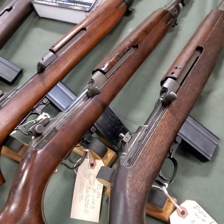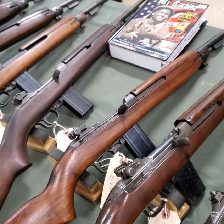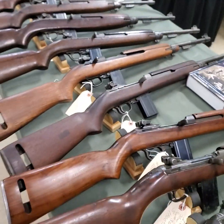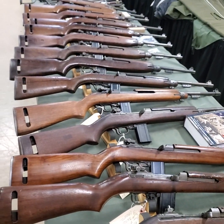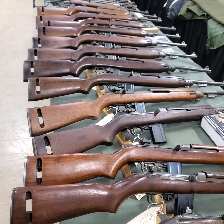So, how many companies made the M1 carbine, dear? 11 prime companies made the M1 carbine. And I don't know if he's got all 11 of them here on display, but he's got all the important ones anyhow.